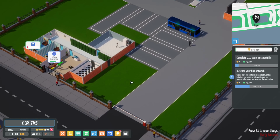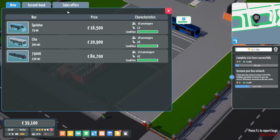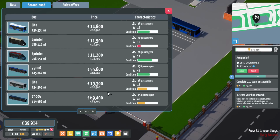And we got 38,000 in the bank. Does that mean I could buy maybe, I don't know, another articulated bus? Second hand, 55 grand that one. 69 grand that one. 58 this one. I think we got a really good deal on the one that we purchased. We got a really good deal. I still can't believe how many passengers they can carry.